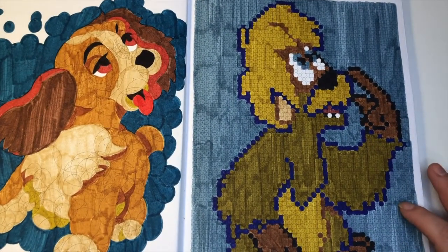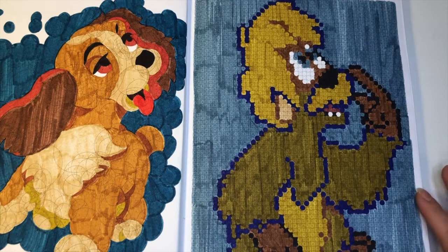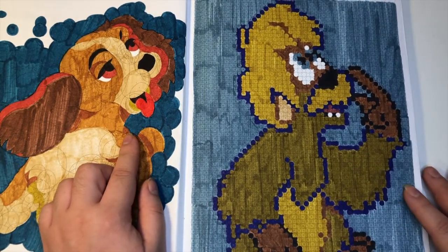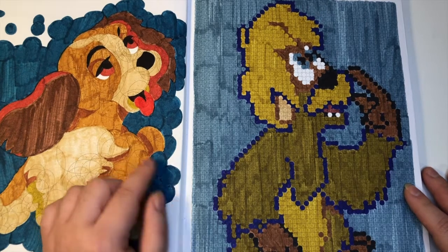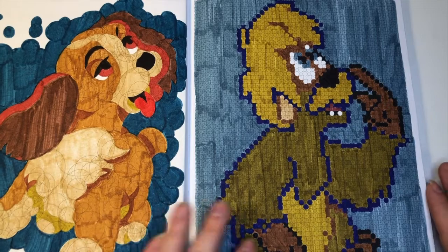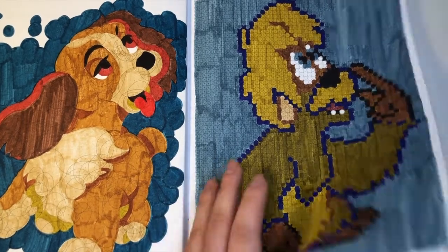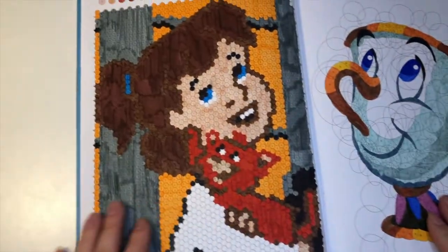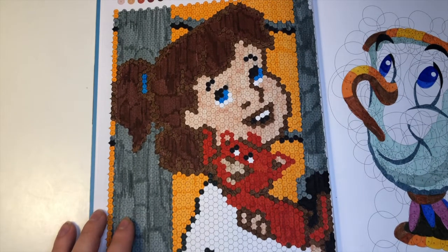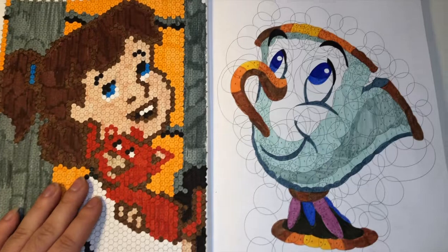And these are not my favorite, these little circles. I definitely prefer the big circle pages. I find these to be kind of annoying. And also, unless you have a fine tipped water-based marker, these are really hard to do because the circles are quite small. So just something to be aware of. I did this one this month, and then this one is last month.